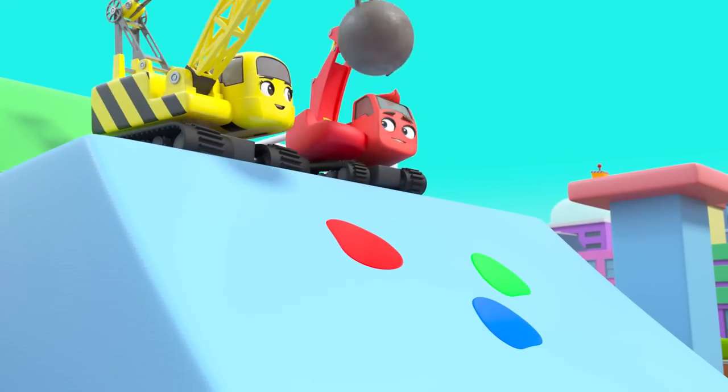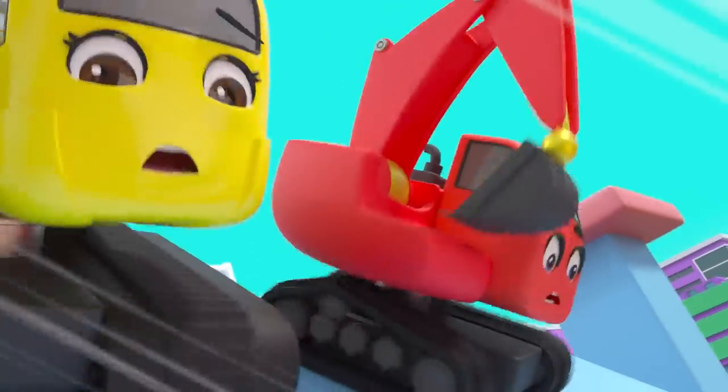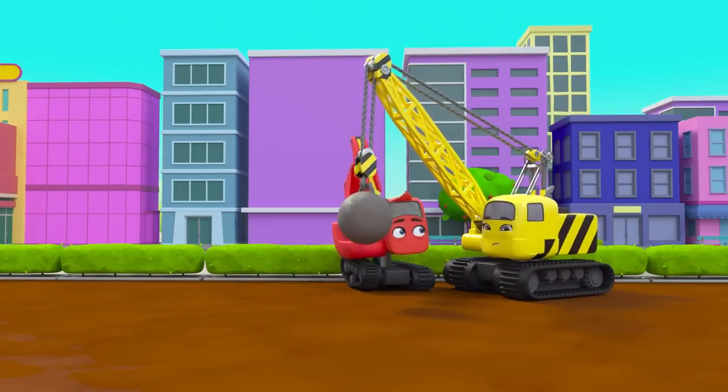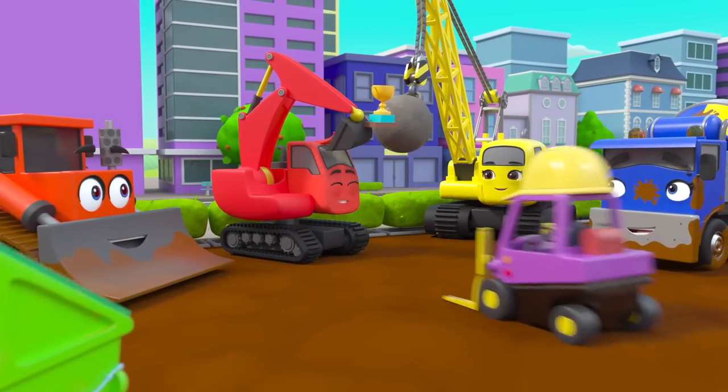Digley and Dazey are almost at the finish line. It's so close, they've just got to get down the ramp. Whoa! They cross the line together. Looks like they both came in first place. Well done, guys.